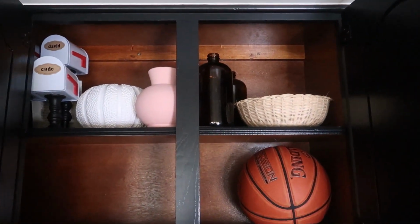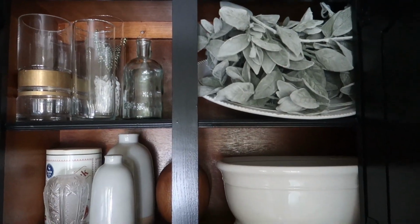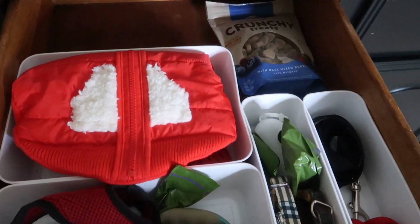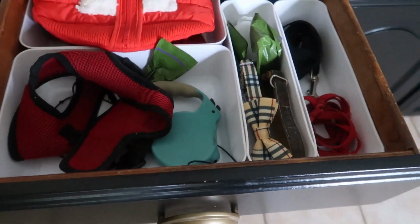This cabinet is empty on that one shelf because that is where we store my husband's energy drinks, and we are currently out of them, but I did want to show you these after shots of what this space was looking like. It felt so good to just get these cabinets cleaned up and organized.